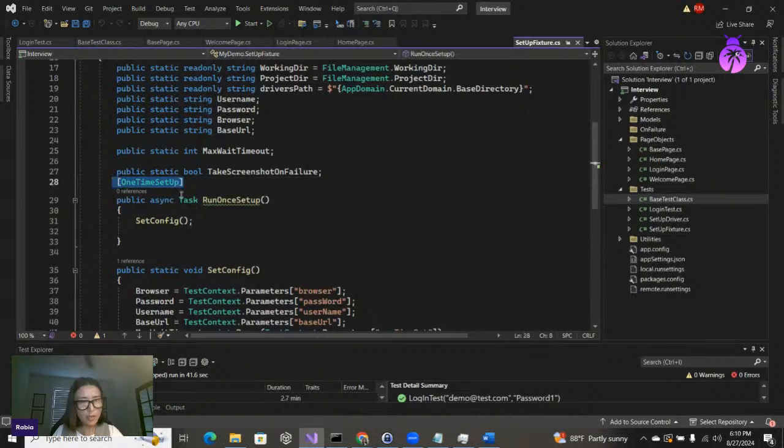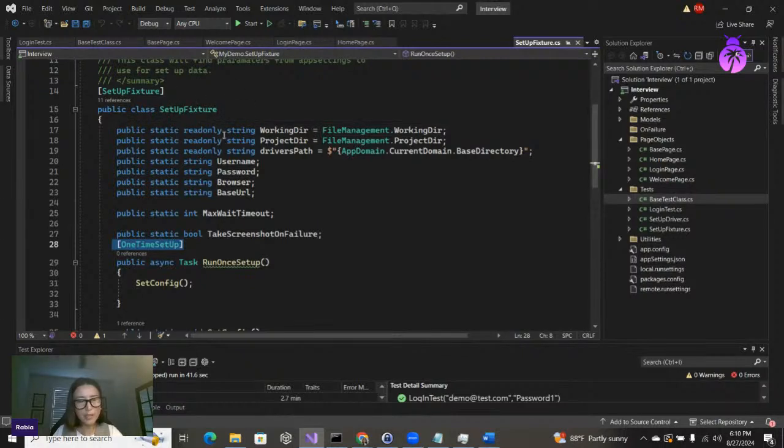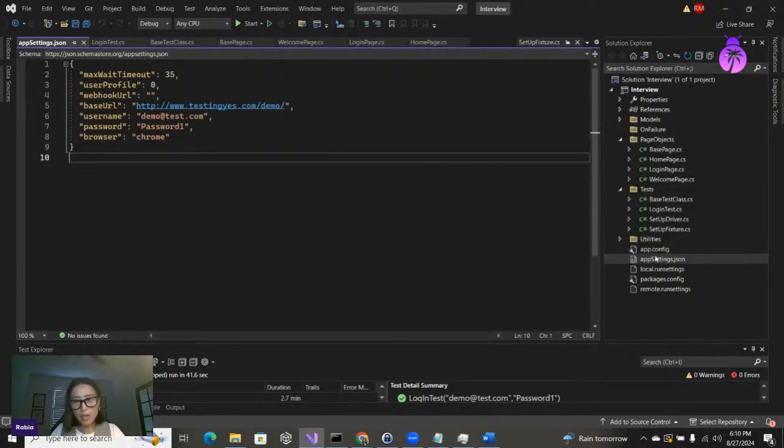So here in this class, we have a one-time setup. That means when you run a test, the code will come here and run this one first. It is important to run the setup configuration because we want to know the browser type, the username, password, and base URL, as well as the max wait time. And where are they? Here, I have put them in the appsettings.json file. A JSON file is lightweight, it is key-value, and it's easy to read data from it very quickly.